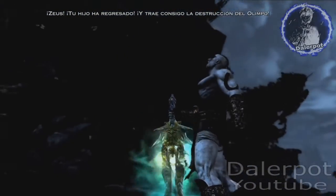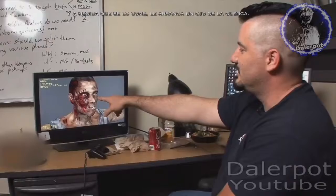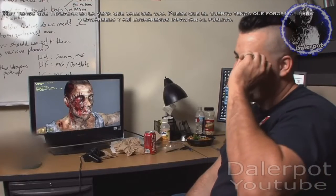Destruction of Olympus! Gaia's crow in the opening cinematic flies down and ends up landing on this hapless victim. And as he's eating the guy, he rips the eyeball out of the socket. So it's especially juicy and nasty. Later today, I'll be working on the vein that the eyeball's attached to. So maybe the crow can wrestle the eye out and really get some good squirming going on in the audience, sort of thing.